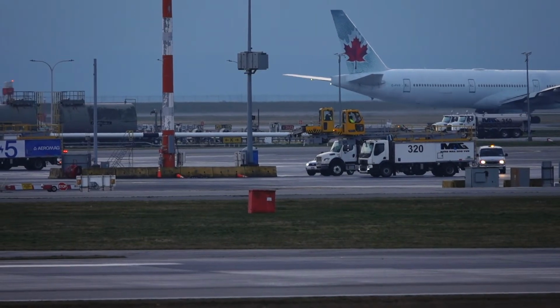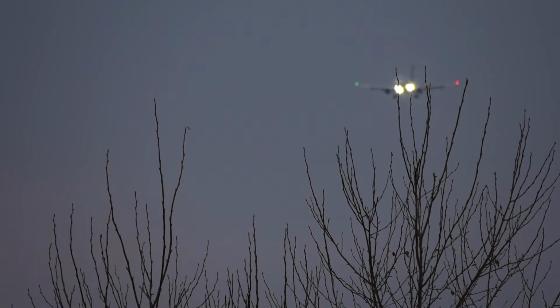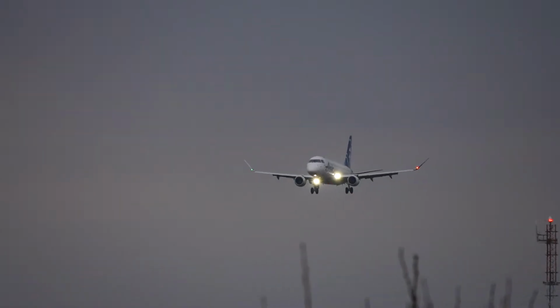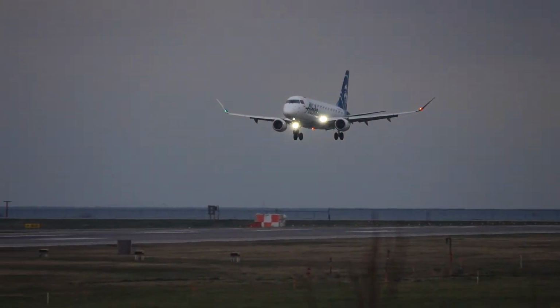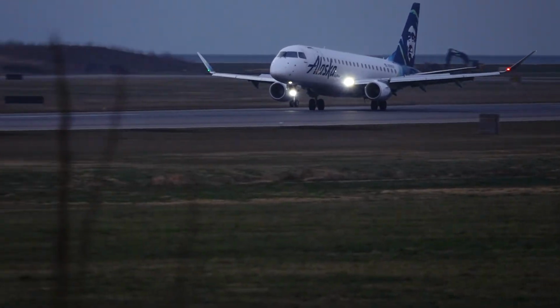There's that darn cold. Let's get our Delta SkyWest quickly. I just saw that. Let's hang on. Where's Delta SkyWest? There it is. This is our Delta SkyWest connection, inbound from Seattle, Washington. Not a bad landing.